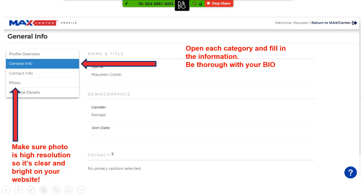The photos, please make sure you import a high resolution photo, because Max Center is what is feeding yours and your agent's bio pages, the referral network in Max Center, and the websites. And sometimes photographs will lose pixels as they are transferred from one platform to another, and therefore they could end up looking fuzzy. And since those are consumer-facing places, we really want them to be nice, crisp, and clear.